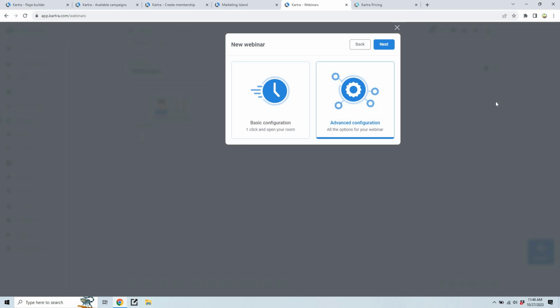And last but not least, this is going to be a feature that's only with specific Kartra pricing plans, which I'll talk about last and next. But here is going to be with the new live webinars. So there is the ability for a click and open your room basic configuration. I want to show you that because it's just going to be as easy as possible.